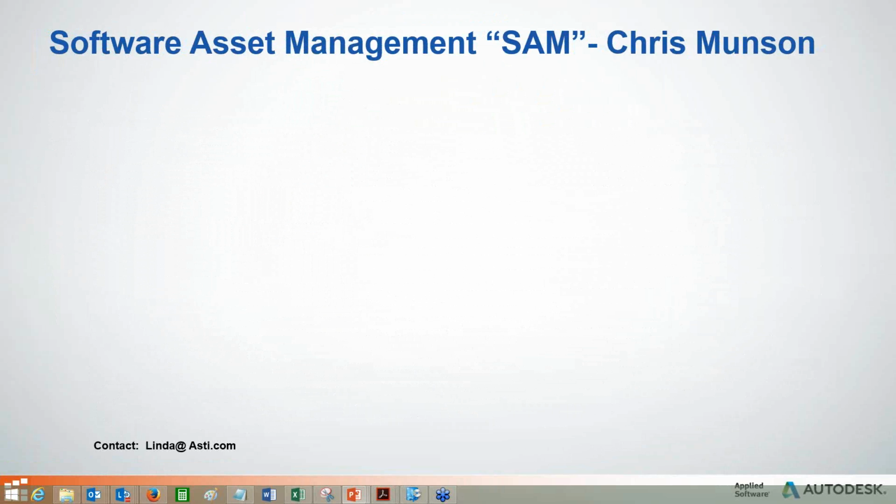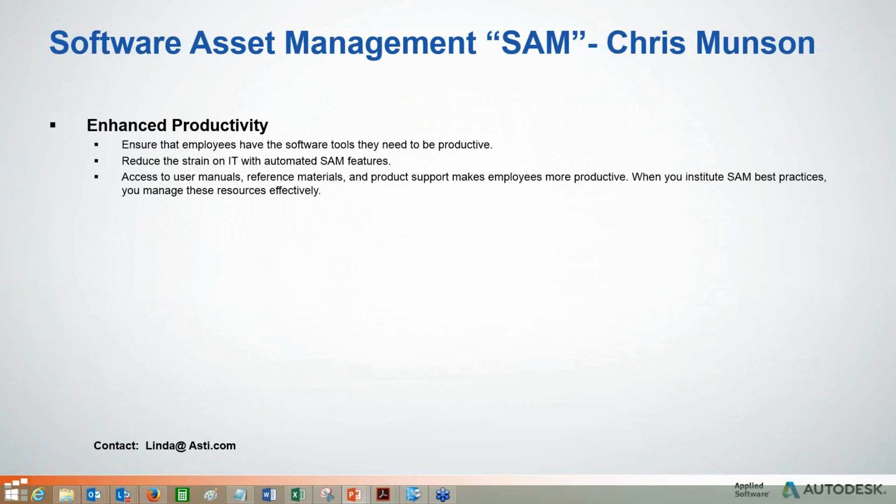So my name is Chris Munson. I head up the Autodesk Software Asset Management (SAM) program for Autodesk's Americas program. And one of the things that we are really proud about Applied Software is that they are a SAM approved partner for Autodesk. So we have allowed them to go through a program to understand the intricate details around Autodesk licensing and ways of identifying the installations, as well as confirming ways of providing customers with better configurations for Autodesk licensing. They go through a training program, they have the staff and the resources to go through the process with our customers, and they're an approved Autodesk partner for software asset management.